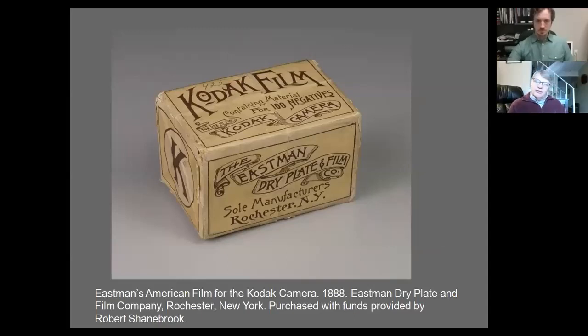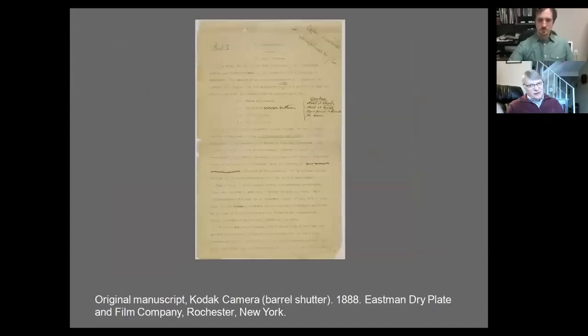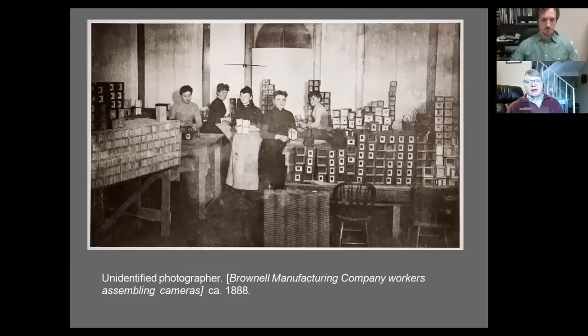We recently acquired this, by the way, with funds provided by Bob Shambrook, who has done several books on making film for Kodak. So with this film, and this is the instructions for the camera right here. The Kodak itself was a very simple to use box camera. The instructions really consisted of: hold the camera, point it, trip the shutter, turn the key to advance the film. Pretty simple. They made about 5,000 of these. This is an image of the workers actually making the cameras. I guess if we started counting them, we might be able to come up with somewhere around 5,000 there.